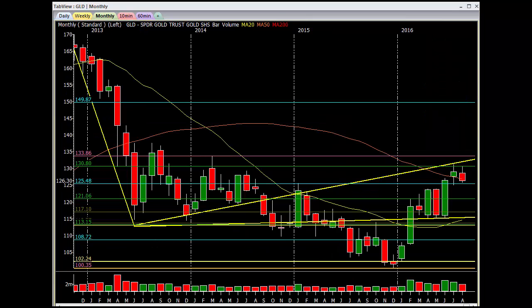Monthly chart. Monthly chart, we ran right into the 50 MA. It is pulling back. We'll see if we could close above it. If we close below it, then technically we're a little bit more on the weak side. We came into this trend line up in here. No, that's not a trend line. Well, nah, we'll take that out. That was in from something else.